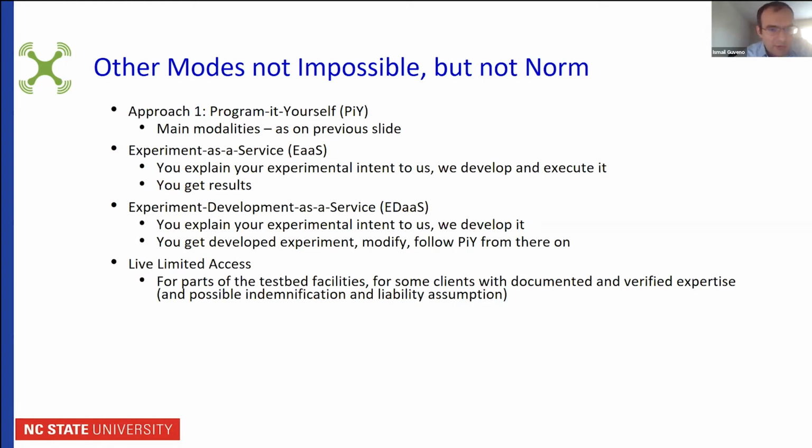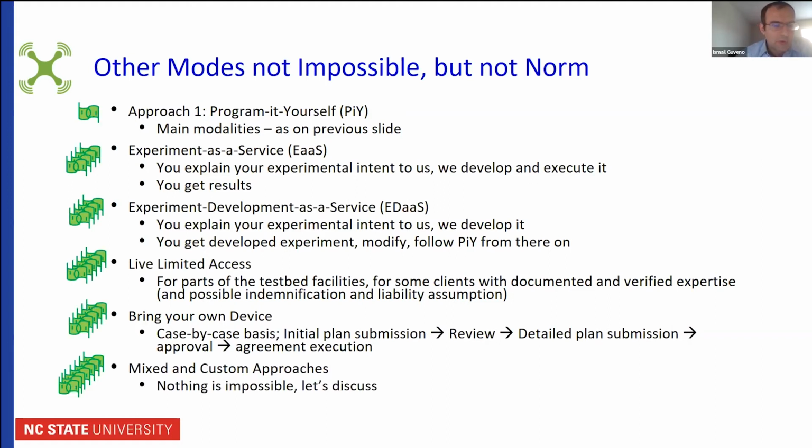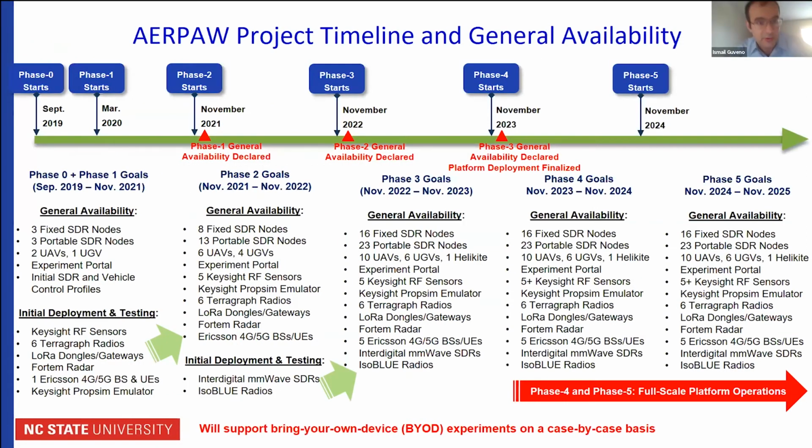Live limited access: we are now, for example, integrating Keysight RF sensors to the platform, which we are planning to give limited live access to collect passive spectrum data or IQ samples from the environment. That will be by the end of phase two. We will finalize the workflow and open it for use, and also obviously bring your own device, which requires more back and forth with the experimenters. We can support your equipment, but we have to review how it will integrate with our workflow. So they may have different challenges and amounts of work, so some of them may require some additional funding.